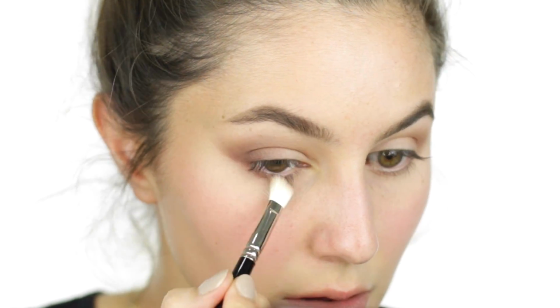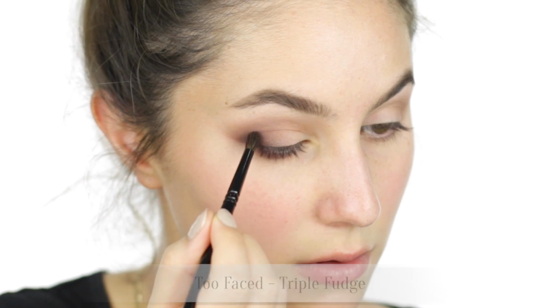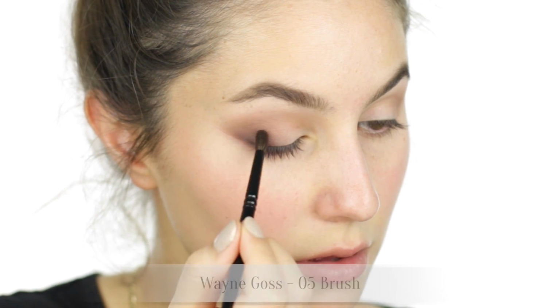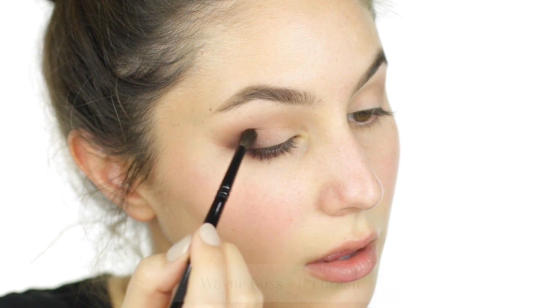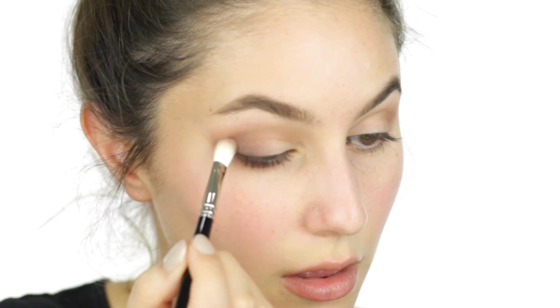It is that easy. I think that contrast can be a little bit stronger, so let's take a very dark brown and deepen the outer corner, connecting it to the shading on the lower lash line. Back to our clean brush and do a blend. Blend, blend, blend.